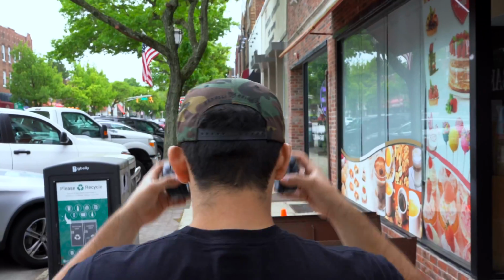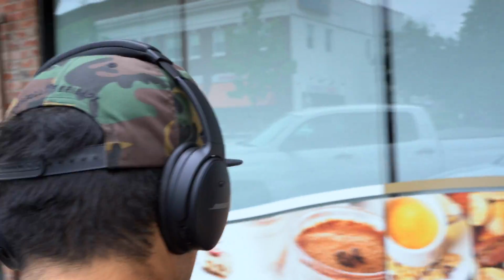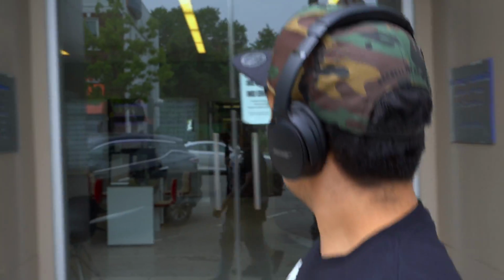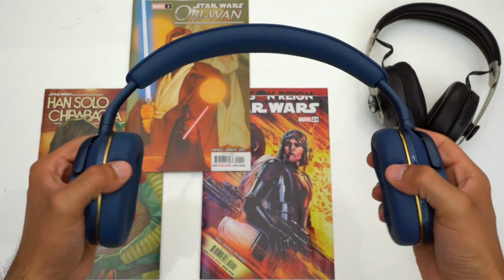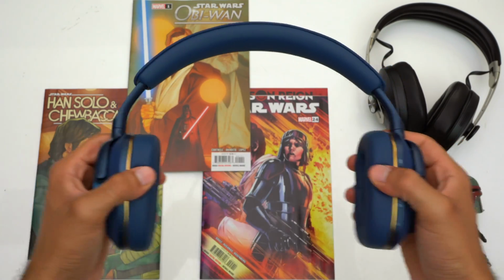Whereas with the Bose QC45s, these are a pair of headphones that you can forget that you're wearing, which contributes to their overall comfort. But also, with the Bose QC45s, these headphones have the loosest fit here, which is great if you have a big head and or if you like to wear hats. Now, the PX7 S2s are also big head approved because I can wear these headphones for hours on end without any problems, but they do have a noticeably firmer fit to them.